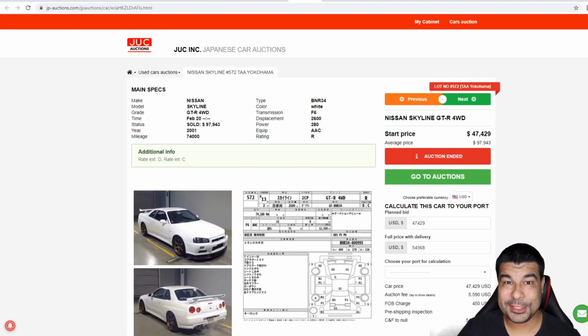Now wrapping up on all the GTR models, we're going to take a look at the R34, but before that, you have to remember that we are not allowed the GT, GTSs, GTSTs, etc. These vehicles need to be brought in as a returning resident, meaning you have to go work overseas for 12 months, own the vehicle, and then you can legally bring back anything as long as it's right-hand drive. If it's left-hand drive, what I'm aware of, you have to get that car converted, but we're not talking about that, we're talking about JDM vehicles in particular.